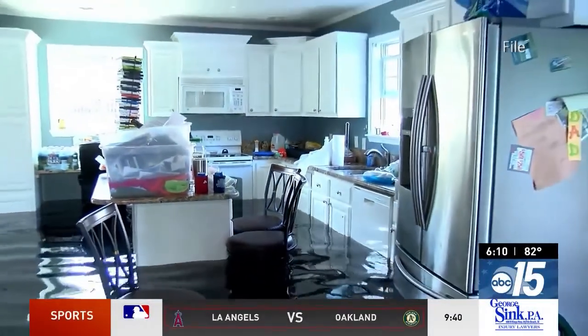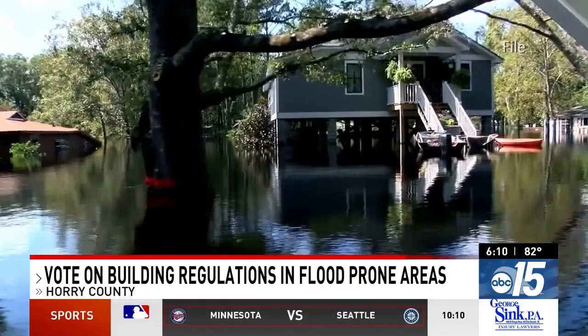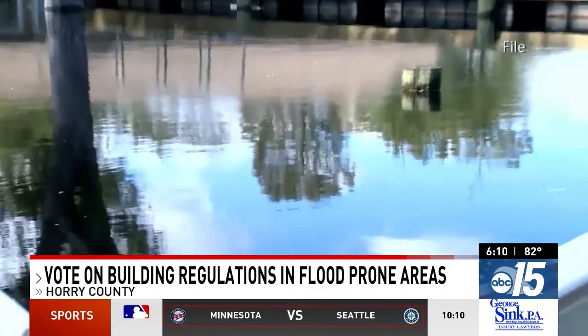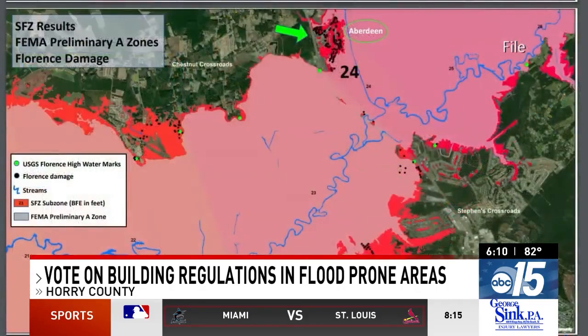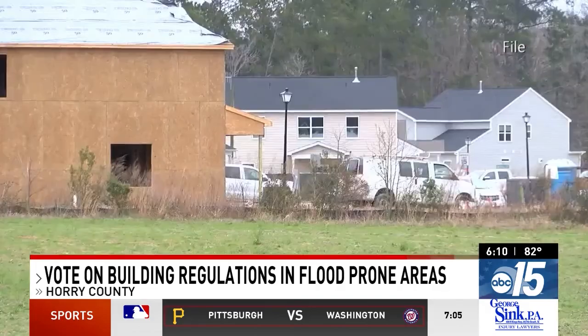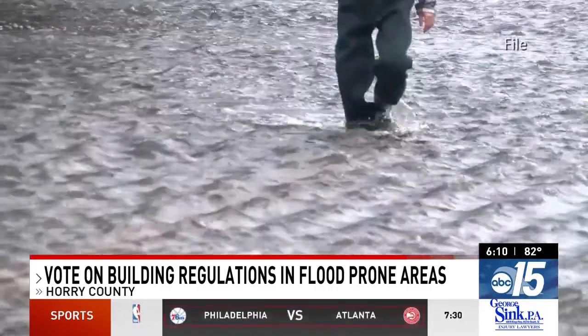Hurricane Florence left a mark that Tammy Baker will never forget. It's very hard emotionally to live through that. Horry County used some lessons learned from Hurricane Florence to develop new flood maps with that storm's high water mark as the standard. The maps are the foundation of newly proposed regulations for building in the special flood hazard area or in the 100-year flood zone. It helps protect people from exacerbated flood levels.